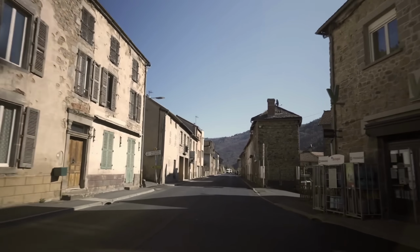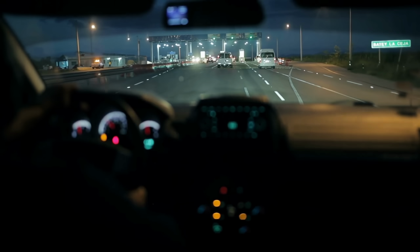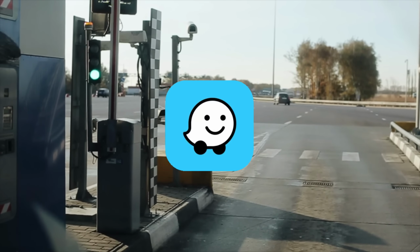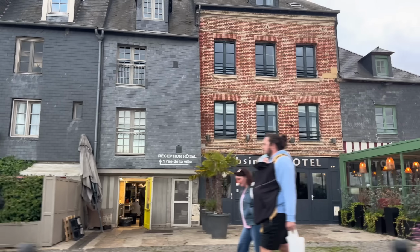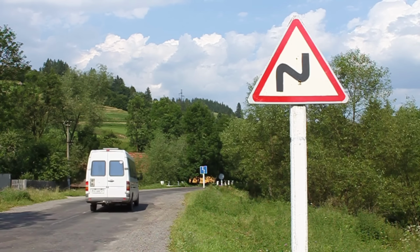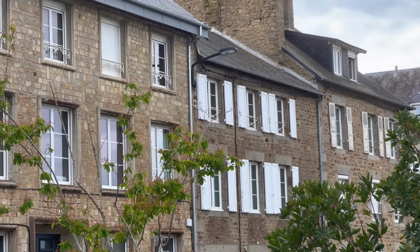That said, road trips do require some planning. Make sure to budget for tolls, fuel, and parking. In France, tolls can add up, so we use the Waze app because it estimates toll costs in advance, so you know exactly how much you're going to spend. You can avoid tolls completely if you want to, but keep in mind that the no-toll routes usually take a lot longer, which can be tricky if you're short on time or traveling with kids.